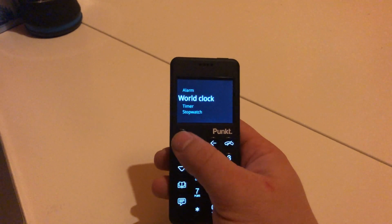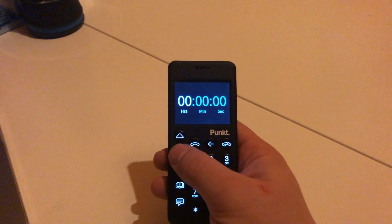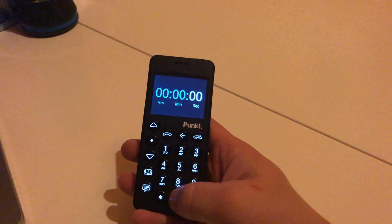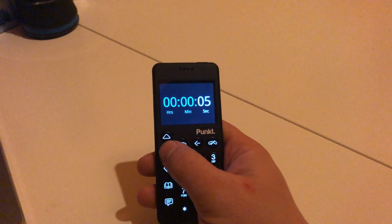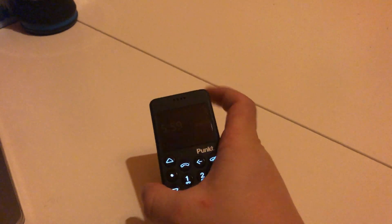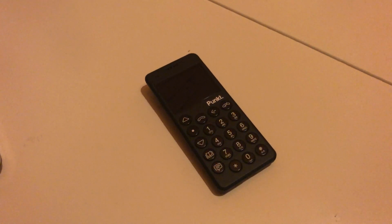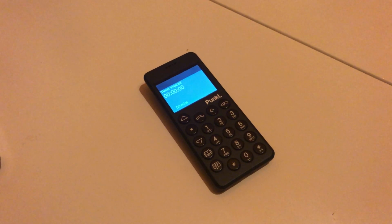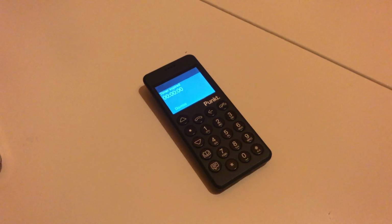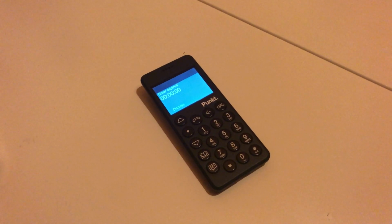The clock works, the alarm sounds okay, but this is a very stupid thing. You have a timer, and let's set it to 5 seconds. We leave it on the table. You are waiting for the timer to finish. Yeah, that's it. That's the only thing that rings.